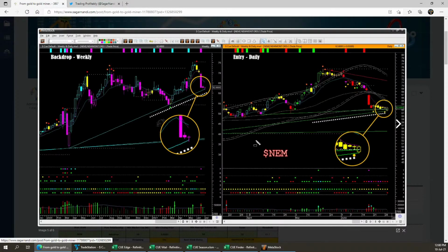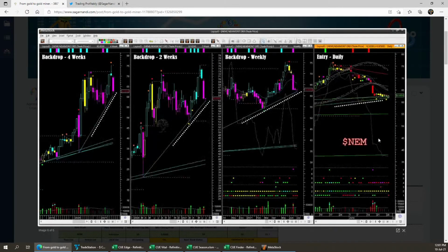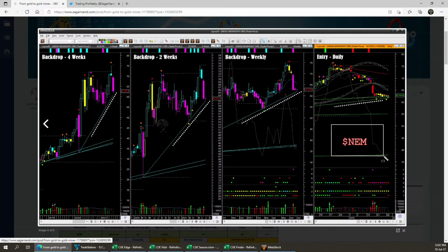But the Newmont chart was even better. It also had weekly support in the magnified portion at the right edge, daily support also, and the candles were even more bullish than gold itself. So I took a long position, and I showed this is Newmont again, the 4 week, 2 week, 1 week, daily. Everything had trend line support. So I took a long position at that time.